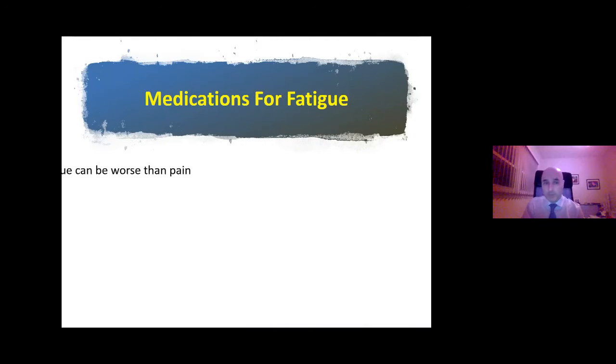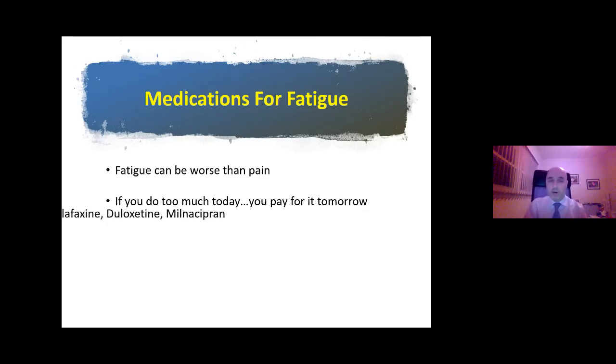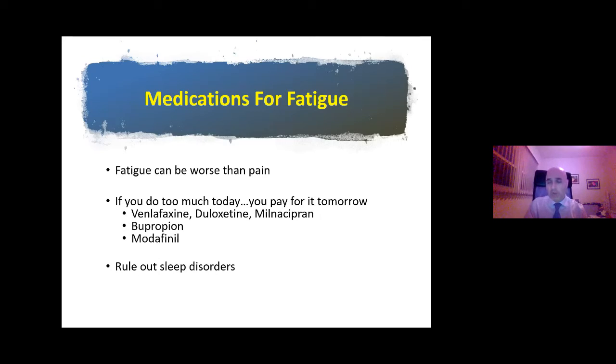So what about fatigue? Fatigue can be worse than pain. If you do too much today, you pay for it tomorrow. The medications that work for fatigue are venlafaxine, also known as Effexor, duloxetine, that's Cymbalta, and milnacipran, that's Savella. Also bupropion, that's Wellbutrin. Again, these are all antidepressants. Modafinil as well. But it's important to recognize that you have to find the source of the fatigue. Where does the fatigue come from? Is fatigue simply a symptom of poor sleep? Is there underlying sleep apnea or restless leg syndrome?